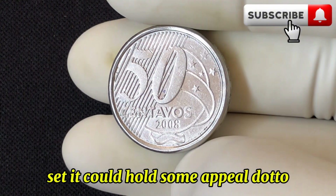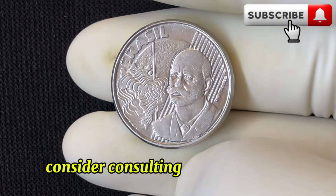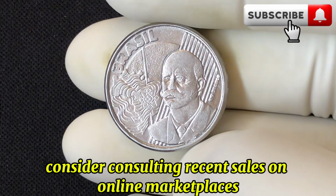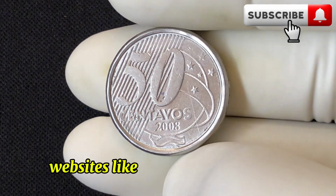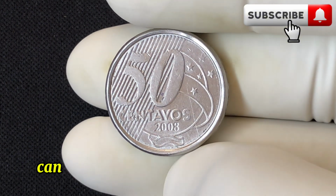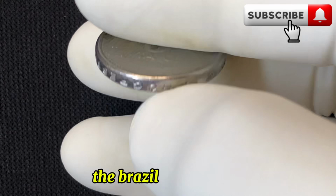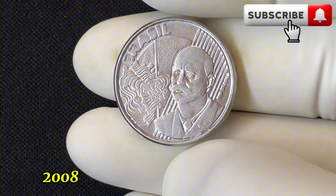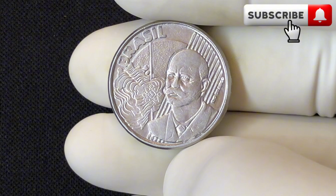If you have one in excellent condition or are trying to complete a set, it could hold some appeal. To get an accurate assessment of your coin's value, consider consulting recent sales on online marketplaces or checking with local coin dealers. Websites like eBay or numismatic forums can offer insights into current market trends. In summary, the Brazil 50 centavos 2008 coin is a neat piece of currency with its own unique design.